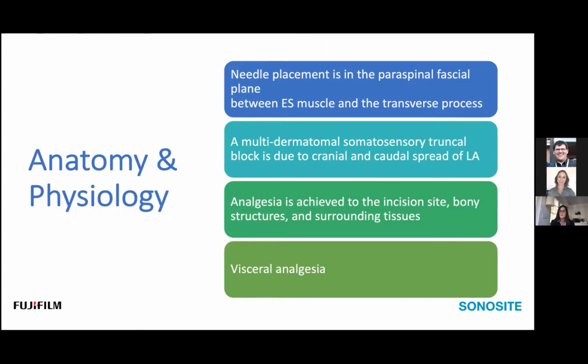So when you introduce these blocks for spine surgery, there's no need for the surgeons to use local anesthetic in the subcutaneous tissue or around the incision site. It also provides the added benefit of visceral analgesia.